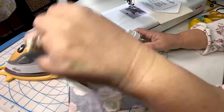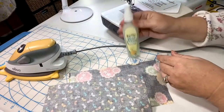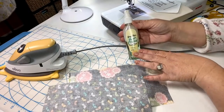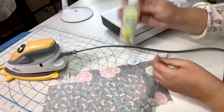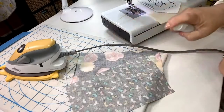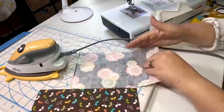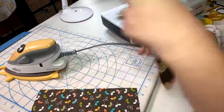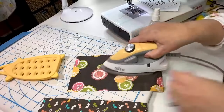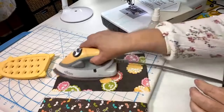What I wanted to show, though, was when you use Mary Ellen's Best Press, the first thing you're going to want to do is give it a good shake. Now, it does come in different fragrances, or if you are sensitive to smells, you can also get a traditional unscented. So you're going to shake it up really good, and then spray your material on the wrong side. Then you give it a couple of seconds, flip it to the right side, and give it a good press. This way your iron is never actually touching the liquid. And if it does, it's okay, but it is recommended that you press it using this method.